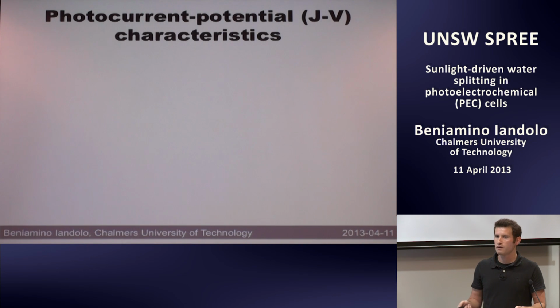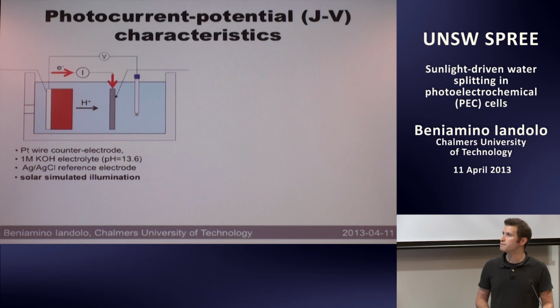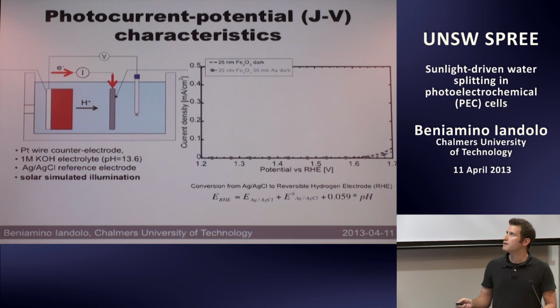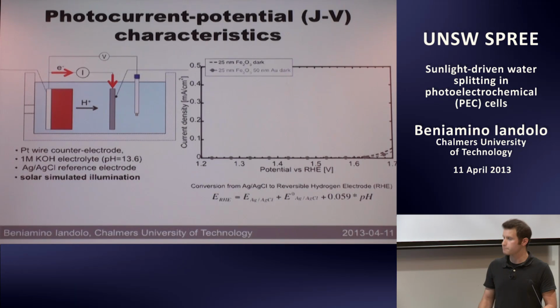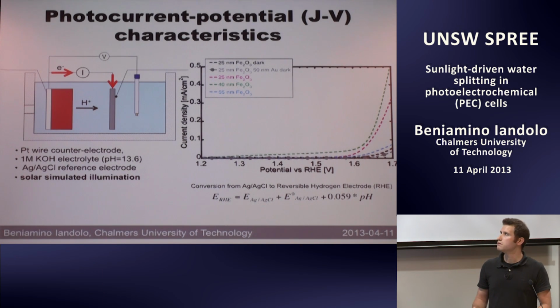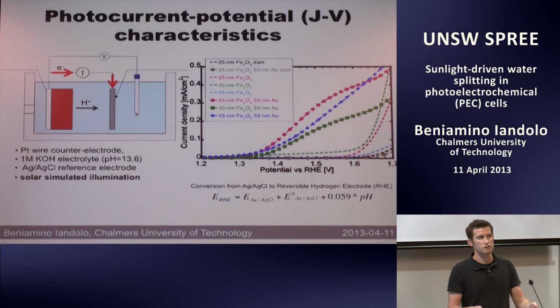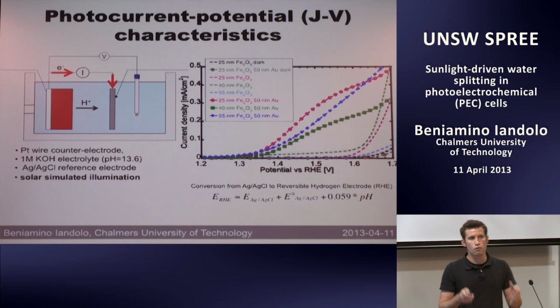The first test in order to check for the photoactivity of these films is to do photocurrent versus potential characteristics, and we've done this in a standard 3-electrode configuration under solar simulated illumination. What you see here is that activity is practically negligible for both reference and functionalized films in the dark. These are photocurrent curves for the samples with illumination, and you can see that by putting on the gold nanoparticles, we have a dramatic increase in photocurrent. From this measurement only, however, we have no clue where spectrally the improvement that we observe is localized.